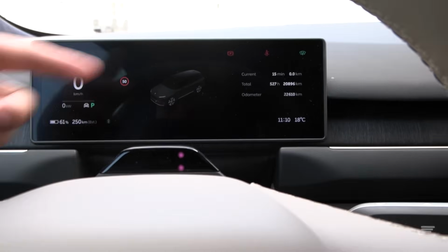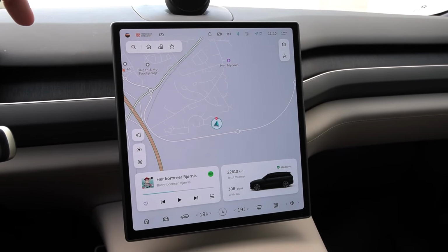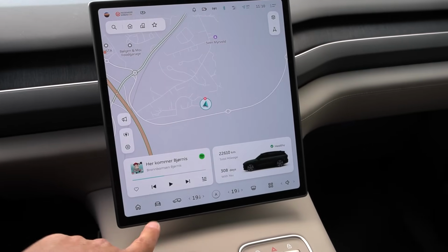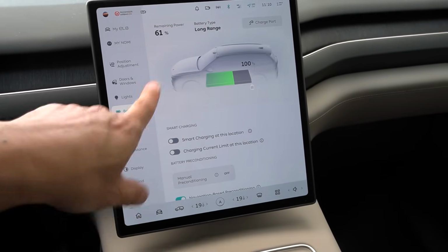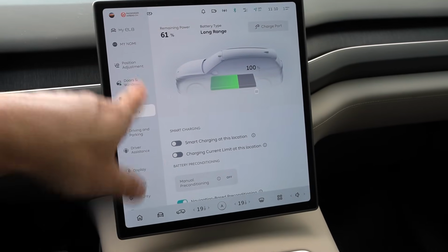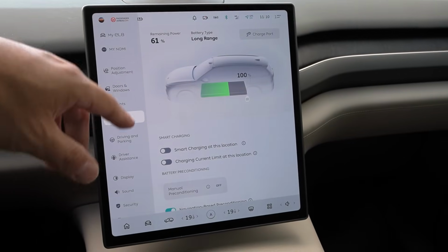Instrument cluster here, we see most of the useful information there. The screen here though, I feel like it's kind of small. Nowadays you get a bigger screen and also a more horizontal screen. But I mean, it's still big enough to pack lots of information. If you go to the settings, the car is loaded with settings and features. Sometimes you get lost in translation. I wish they would implement a search function like they have in Tesla nowadays. You can go to the top and there's a search for whatever function, right?